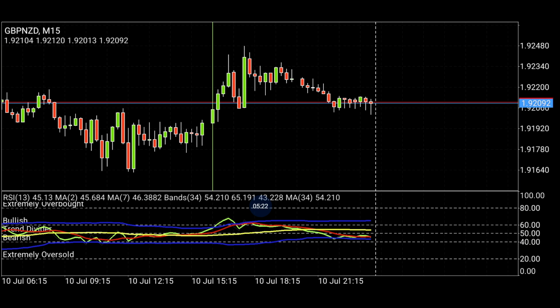GBP New Zealand, I also would have caught this move going up thanks to my technical analysis using Pip Hunter, the BACD, and my session range boxes. What would have been telling me that this was the New York session open, and this is where I want to look for my momentum to catch my 20 pips.